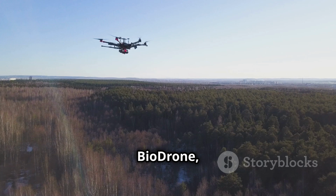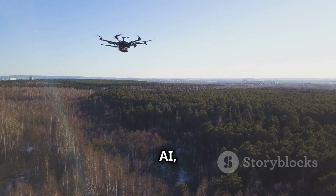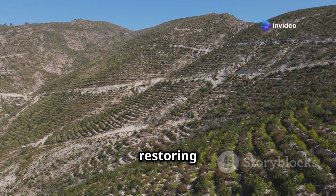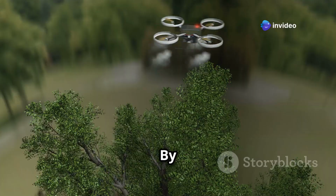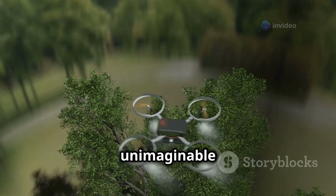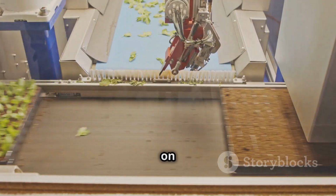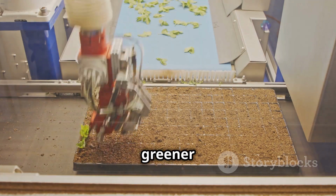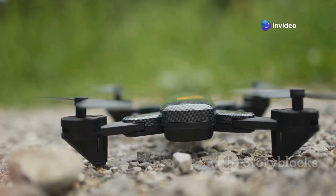Enter the BioDrone, a fusion of robotics, AI, and ecological understanding. This invention offers hope for restoring damaged ecosystems. By harnessing cutting-edge technology, we can restore degraded lands on an unimaginable scale. Join us on a journey into the heart of technological innovation, where the seeds of a greener future are being sown.